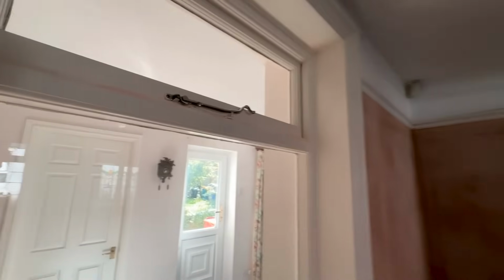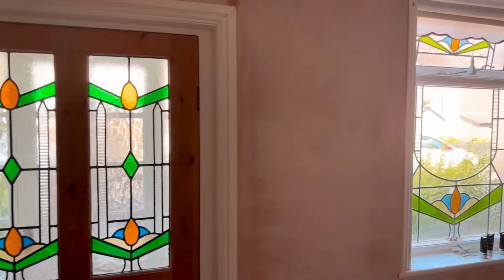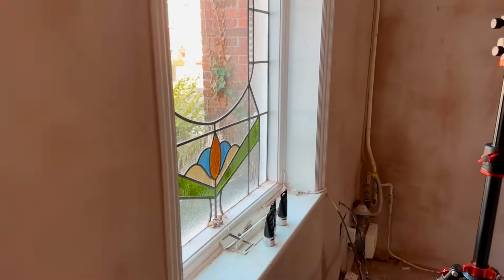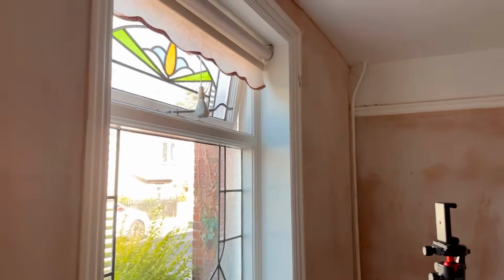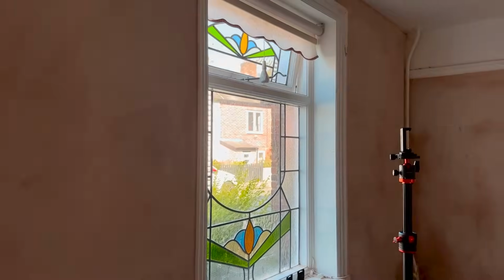Covered in plaster dust, but we'll just ignore that. So yeah, this is the living room. Favourite feature has to be these stained glass windows, which are so pretty. I love them, they're so unique, a special little feature.